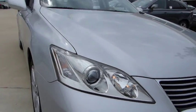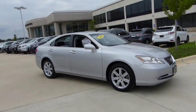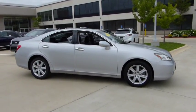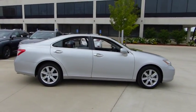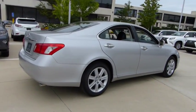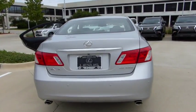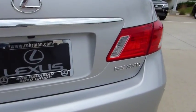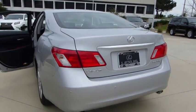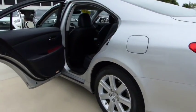The 2008 ES350. The Lexus ES350 is a sophisticated combination of distinctive styling, luxury, and smooth performance. A 3.5-liter V6 engine propels the ES from 0 to 60 miles per hour in 6.8 seconds, and the countless standard interior features transport you to a new level of luxury and convenience. This vehicle has less than 50,000 miles.